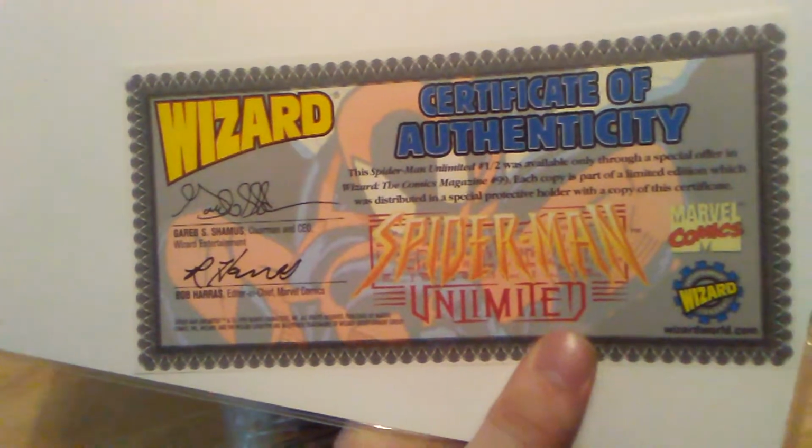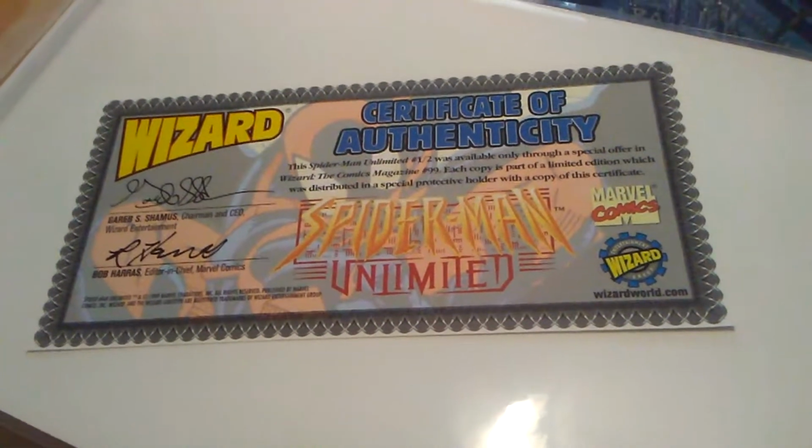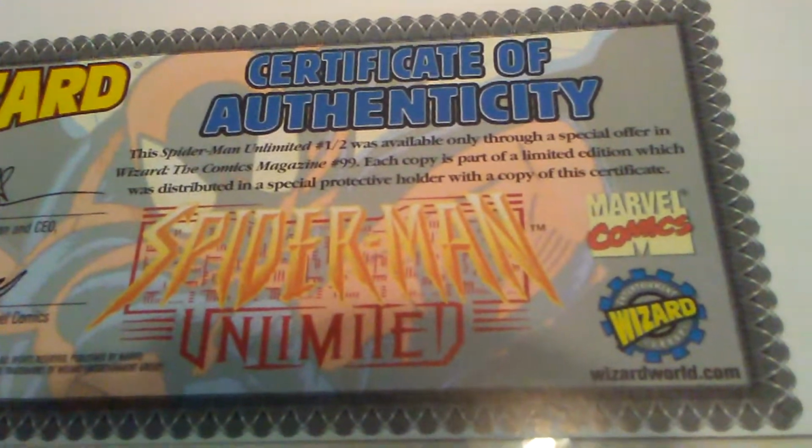Certificate of Authenticity. Check it out for you guys real quick. Okay guys, so here's the certificate right here. I'll zoom in a little bit. If you guys want to read this, you guys can.